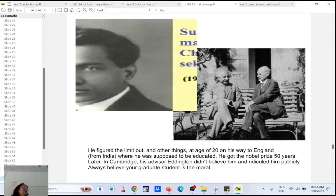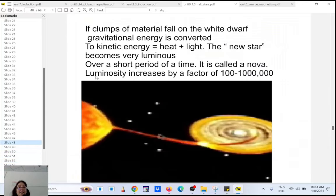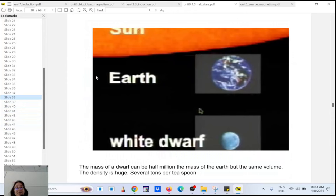When Eddington was younger, actually he was really good, because he's the one who helped Einstein do his experiment with the eclipse that was able to show the general relativity. So at the time he was good. I guess when people get older, something goes wrong, but he was not very nice. But at the end, he still got the Nobel Prize, so everything has a happy ending here. So Chandrasekhar limit, it's called.